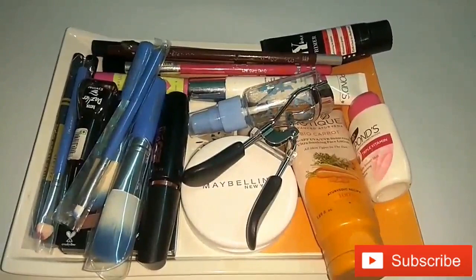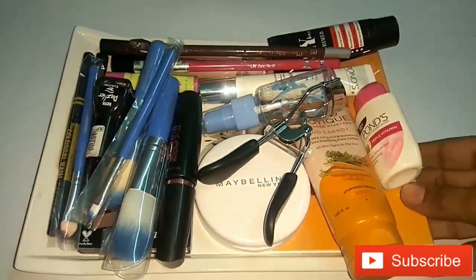Now I'm just going to organize all these products in my bag, and finally these are the products that you need to have in your makeup bag.